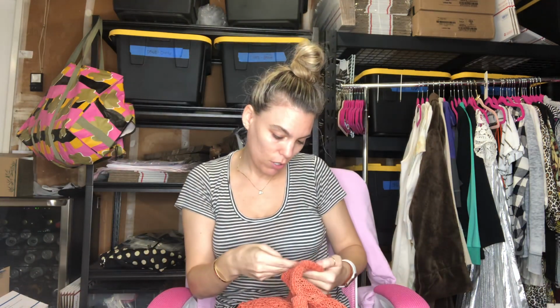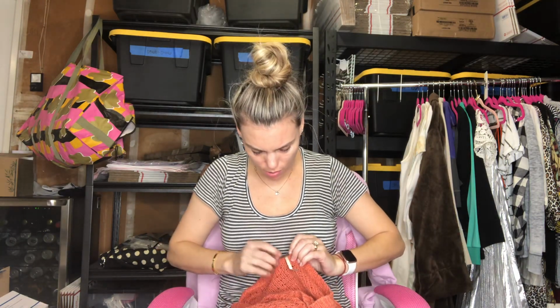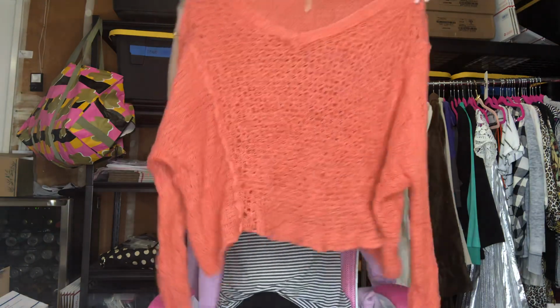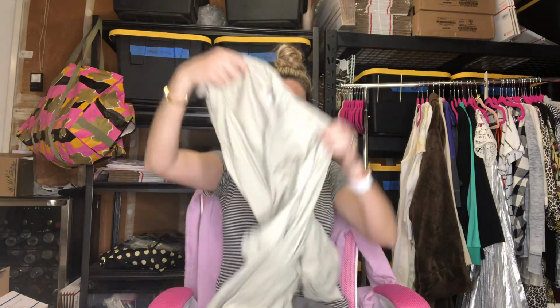Free People, size medium. It's a rust oversized knit sweater. Thought that was cute. Let's see. Oh, this is just a basic REI women's hiking shirt. That's like a bread and butter for me. It was just in good condition.